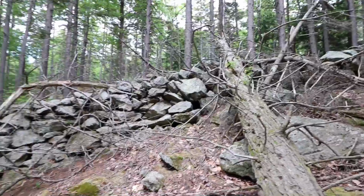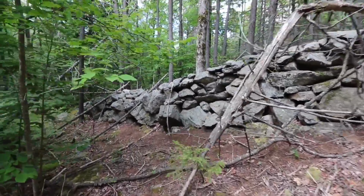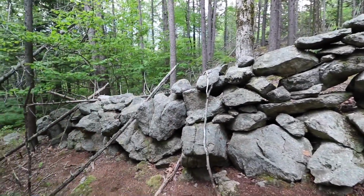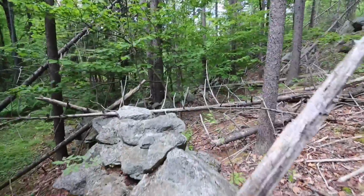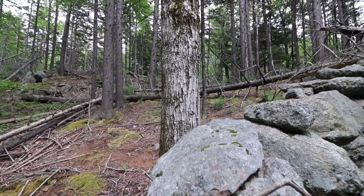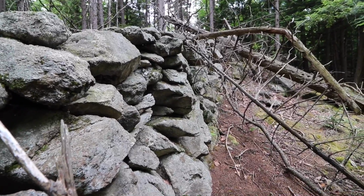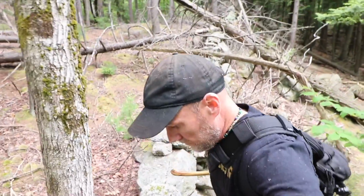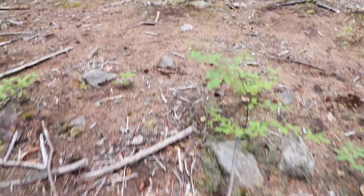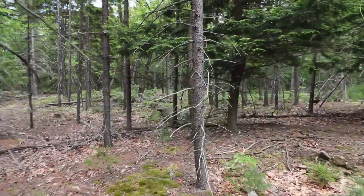So whoever built that, with some determination and pride, but also with some reasoning. And there it is, it closes right off. Yeah, there's got to be something up in there. Just not as obvious as the last one. Look at this. It's almost shoulder height. Still solid. Yeah, it's just way too nice.